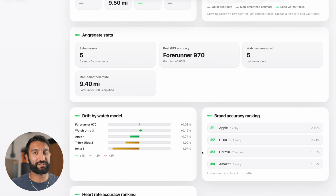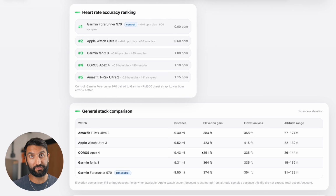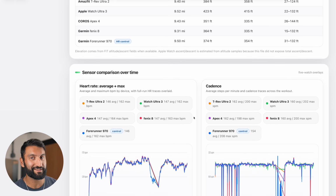And then I wore a chest heart rate strap that was connected to the Forerunner 970 to use as my baseline for heart rate accuracy. Which device won the heart rate ranking? Obviously, the Forerunner 970 was the control. The Apple Watch Ultra 3 was the closest for heart rate accuracy. The Garmin Fenix 8 not far behind, and then the Apex 4, and then the T-Rex Ultra 2. All still relatively very close. Close enough where I don't think it matters for heart rate accuracy for all of these watches. But if you do want the best of the best, Apple Watch Ultra 3.